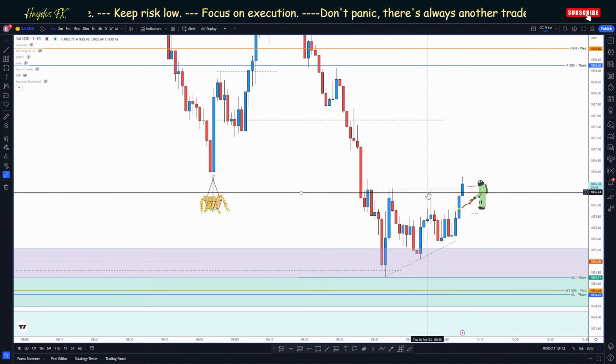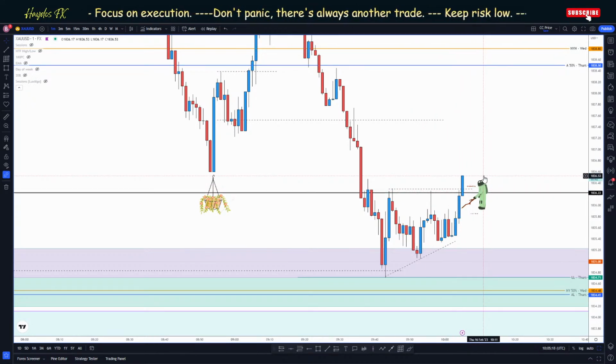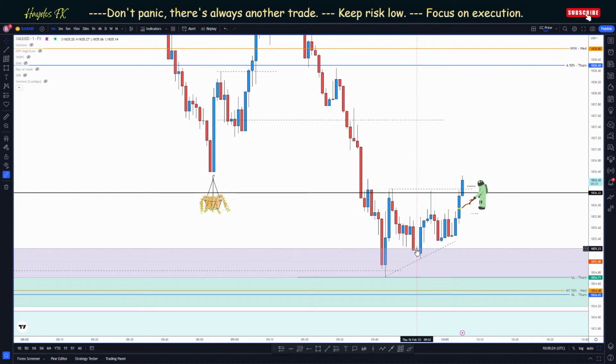Well, what I'm going to do here is close 50% and then let it run at break even. Yeah, keep on going, keep pushing. At least if I get 15 pips, I can let it run.